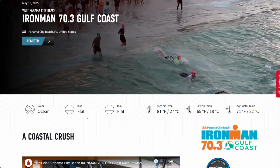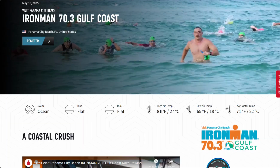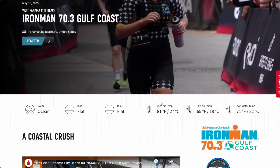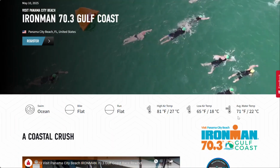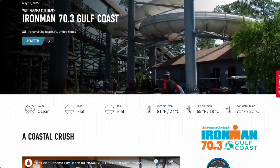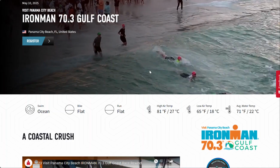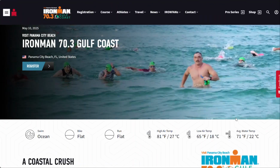This is an ocean swim, flat bike, and a flat run. Air temperature, you're right around the 80-degree mark, lows 65, so somewhere in there I would side on the higher side here. Average water temp is about 71 here. It's exactly what you get here. Some years you get wetsuits, some years you don't. It's just kind of up in the air what the weather is doing. But great representation of what you're going to get on race day and maybe a little bit extra, which we will dive into.